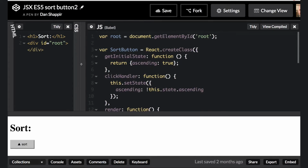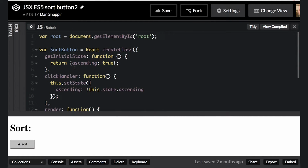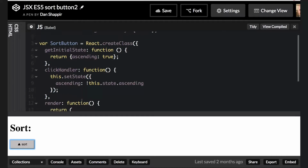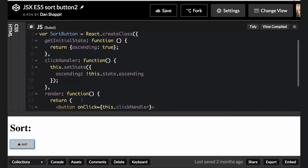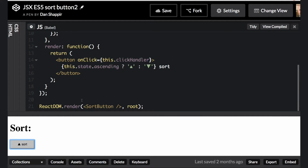Let's make it slightly bigger. Is this big enough for everybody? Okay. You can see the sort button again switches direction when I click it. Let's look at the code quickly together. So root is where I'm going to be inserting the component. The component itself is called SortButton. I'm defining it using createClass. And finally, I'm just rendering it into the DOM.